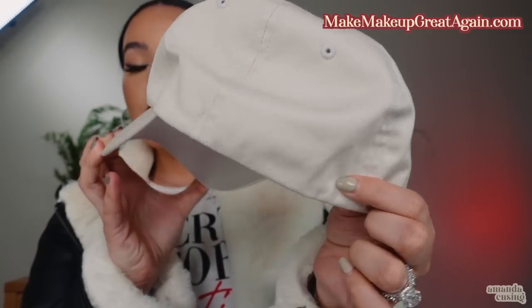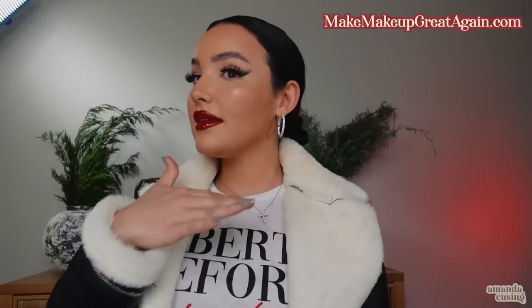So it doesn't have the little thing in the back, but it still fits if you want to wear a low bun, ponytail, whatever. You can still have it below, but it's neutral, nude. It was so hard to even find nude hats. There have been so many delays when it comes to merch. It's been so hard to find quantities of stuff. Rafael was so sweet.